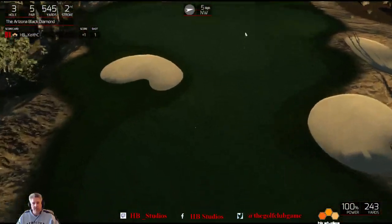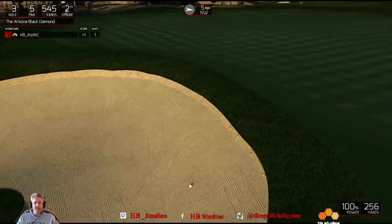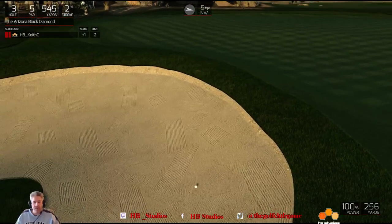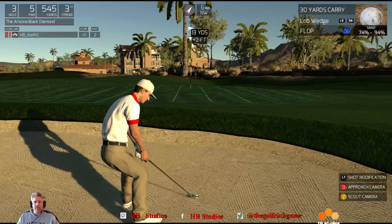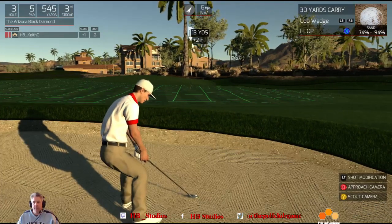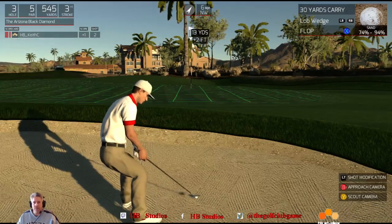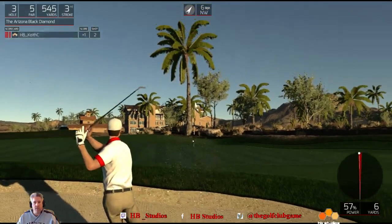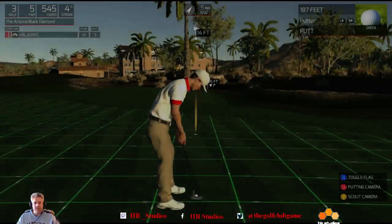Come on, give me a bounce. Oh, not that bounce. I guess I should have specified the bounce, right? Okay, in the bunker, we can work with that, though. We can work with this. 13. We don't loft these, we just cut off the swing. Okay, could have been a little better.